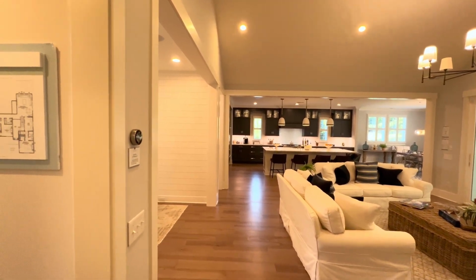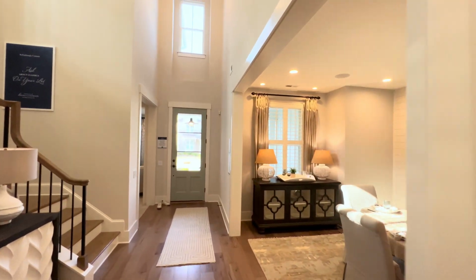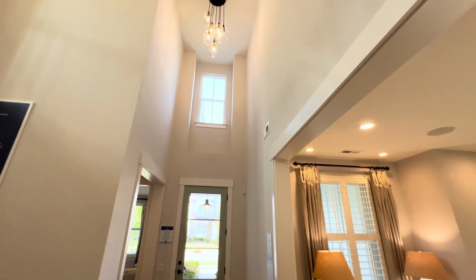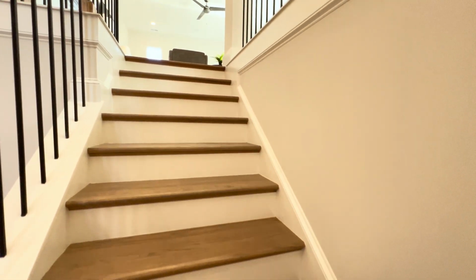But as soon as you would walk out of your owner's suite, this is exactly what you would see. So the foyer area straight ahead right over here, as you can see, that's exactly where we had come from. And now let's take a look at the second level.